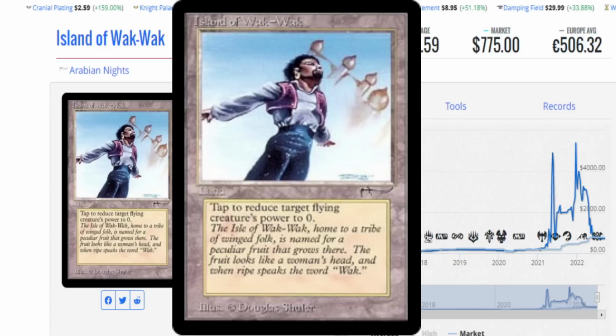The Island of Whack Whack's a little bit more interesting. It doesn't tap for mana naturally, okay? There are cards nowadays like Yavimaya, Cradle of Growth, Yawgmoth. There are things that can make them tap for mana, which is great. Still, you have to have a couple of cards that would make that work for you. But this does reduce a flying creature's power to 0. And that's amazing. It doesn't say with counters on it and stuff. It just goes to 0. So you wait till that thing's coming in. You wait till they've pumped up everything and go, okay, it's 0. It's amazing.